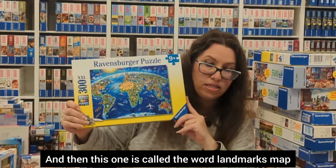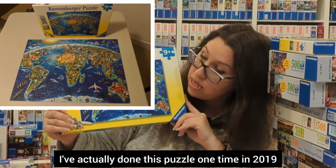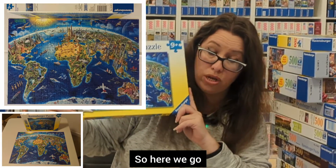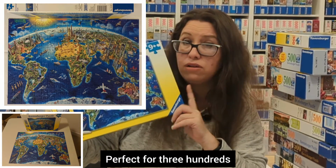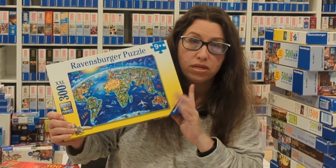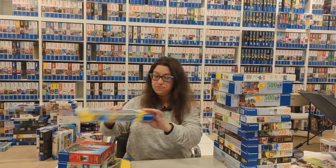And then this one is called World Lands Map, and it's by Adrian Chesterman from 2017. I've actually done this puzzle one time in 2019, and I have a terrible picture. And you know that when I have a terrible picture, I have to do the puzzle again. So here we go. I did it in New York in the hotel room. Perfect for 300s. I need to show you the foam board that I'm taking with me, because I really like to travel with foam boards that are kind of folded. But that's very helpful to actually do these puzzles. So I've done that one in New York as well.